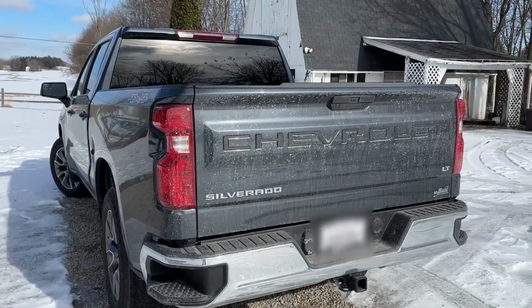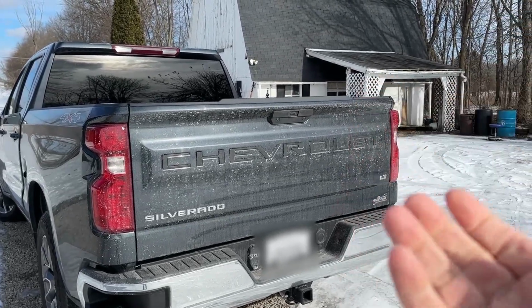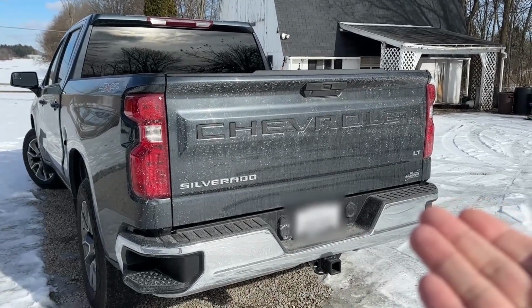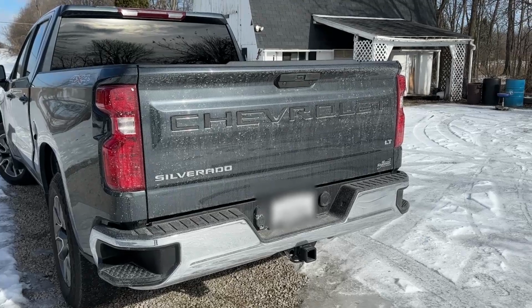Here's the back of the truck. This does have a power tailgate. I was actually very surprised. You look there, there's nowhere to put your hand in there to do the tailgate. So if the motor goes out, I don't know how you get the tailgate down. I'll have to look in the service manual for that.